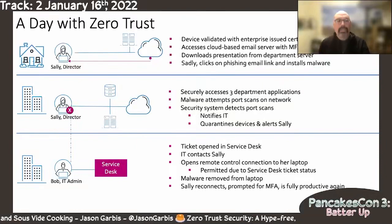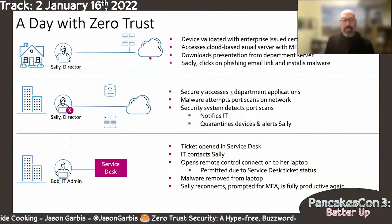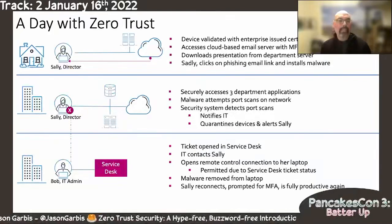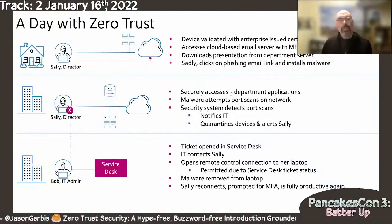Because there's no open service desk ticket. And that's exactly what happens in this case. Bob gets a ticket assigned to him, says, oh, I need to log into Sally's device to fix it. Because the ticket is open, he now has a network connection or the capability to do that. He remote desktops into Sally's device. He fixes it. He closes the ticket.